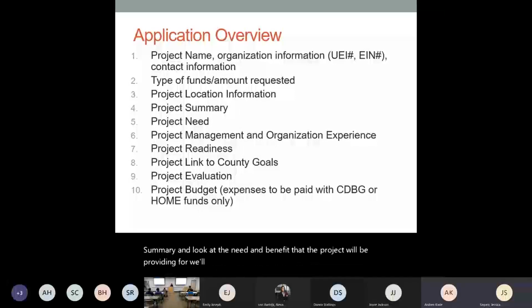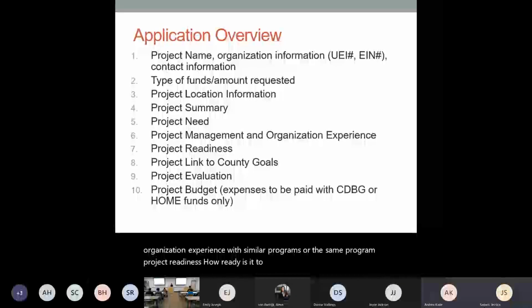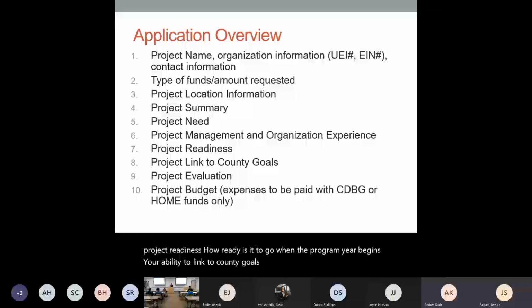We'll ask some questions about your management and organization experience with similar programs or the same program. Project readiness: how ready is it to go when the program year begins? Your ability to link to county goals. Within our consolidated plan for the CDBG and HOME funding, there are some goals. We're looking at the strategic plan that the county has, and then the comprehensive plan the county has. So your ability to link to overarching goals that the county has for these types of projects. And then there are some questions on project evaluation.